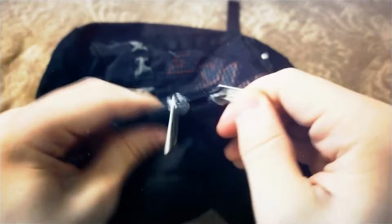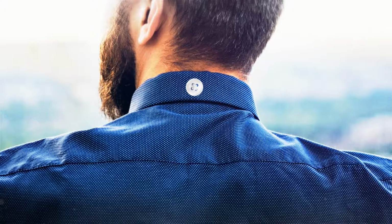That tiny little button on the back of a shirt collar is used to hold your tie in place. Hey, you don't want your tie trying to escape back there.